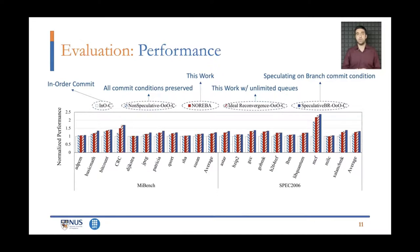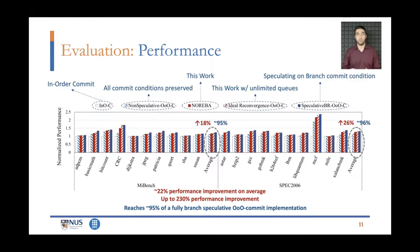As you can see, Noreba shows 22% performance improvement on average and up to 230% improvement for the MCF application. Also, Noreba can reach 95% of the upper bound in branch speculative out-of-order commit.